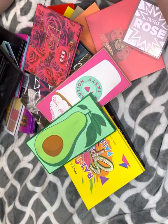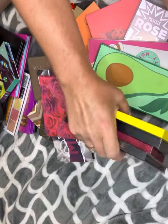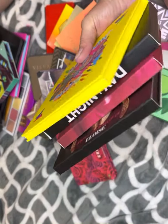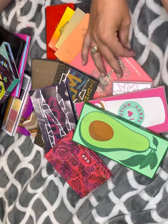5, 6, 7, all the way up to 35 palettes I decluttered. All of those are going to friends and family. These are all going to go in a giveaway. And guys, that's 35 palettes.